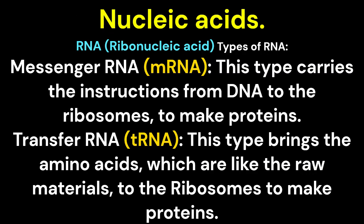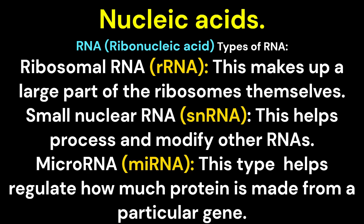Types of RNA. Messenger RNA, mRNA. This type of RNA carries the instructions from DNA to the ribosomes, which are like the factories that make proteins. Transfer RNA, tRNA. This type of RNA brings the amino acids, which are like the raw materials, to the ribosomes to make proteins.